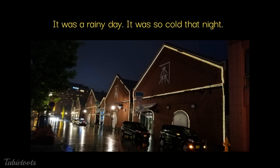Temperature in Hokkaido is quite low even during summer. It goes below 20 degrees Celsius at night. Because it was a rainy night, the real feel was around 10 degrees.